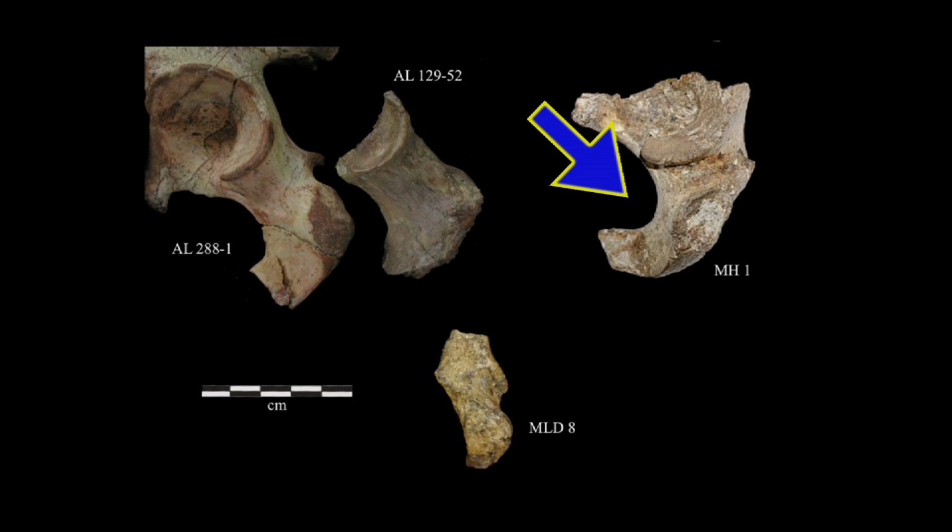Now again, you can say, well, he's a juvenile. And who knows, maybe with a couple additional years of growth, the ischium would really, really grow and this sulcus would become a lot larger. Well, in response to that, I can show you a juvenile Australopithecus africanus specimen from Makapansgat, MLD8. This individual is of a much younger developmental age than MH1. And the groove, so here's the bottom of the acetabulum here, and here's the top of the ischium here. This sulcus is actually already absolutely larger than it is in MH1. So I don't think this is a developmental thing. I think the ischium really is shorter in MH1.